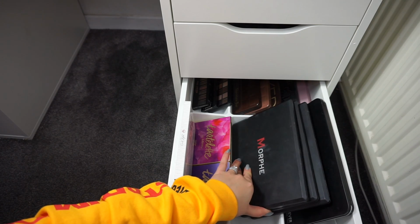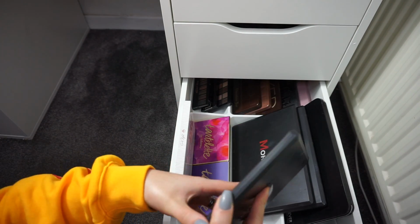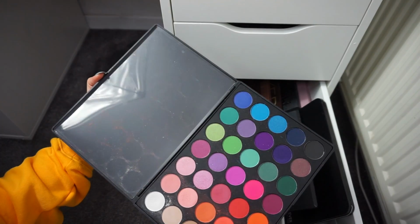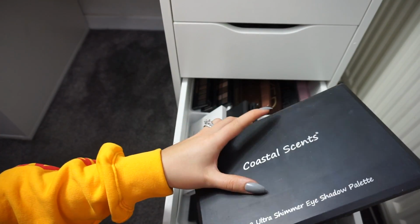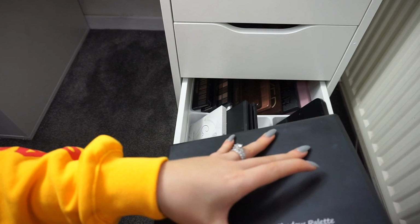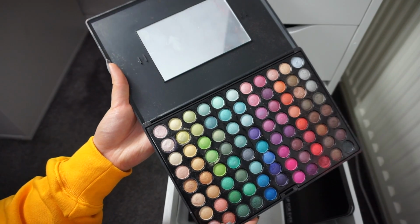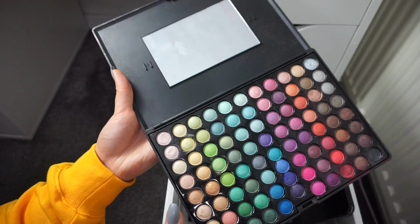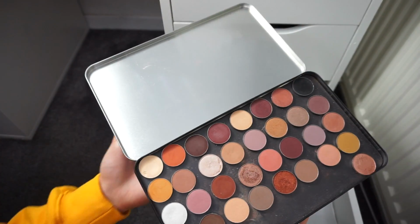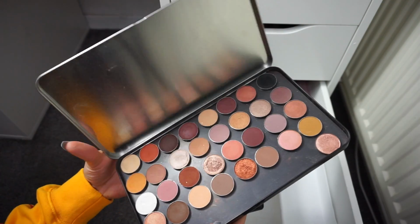Then I have all of my Morphe palettes. I have the Morphe 350 palette. Then I have the Morphe 35B palette, which looks like this. I forgot about this, but I have my OG Coastal Scents palette. And this, guys, is so funny. Can we please sum this video up for how far I've come? Like, what the heck? Then I have my Makeup Forever palette, in which I keep all of my Makeup Geek shadows. And this is one of my favorite palettes.